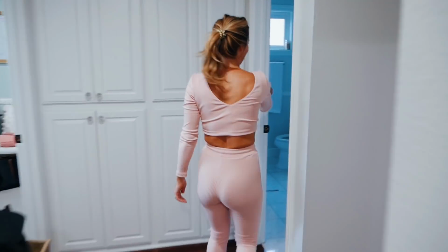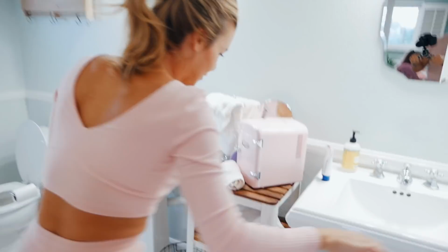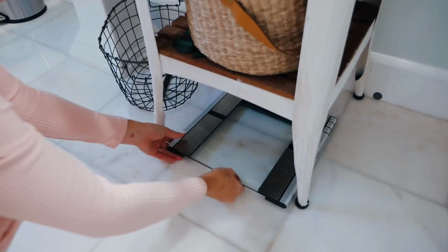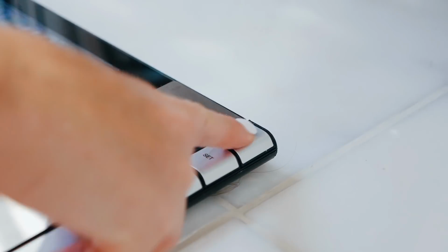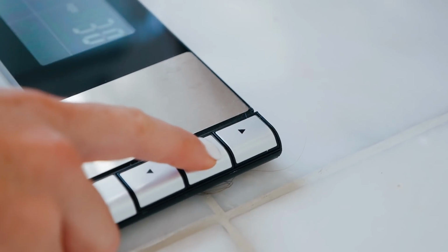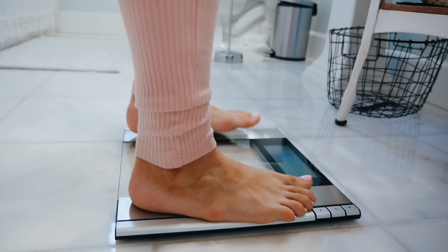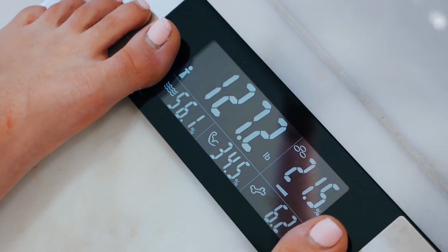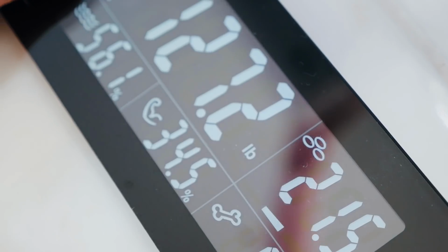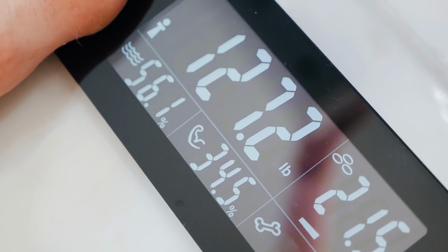Okay, so I have to show you guys the scale. If you haven't seen it, I've showed it a lot actually in my stories. This is from Vanity Planet, and it's the Digital Body Analyzer. And this is why I love the scale. I usually hate scales because a normal scale only tells you your weight, which means nothing. But this scale actually gives you body fat percentage, your weight, your muscle mass, and water weight, so that you can really see what all those numbers mean, what is actually happening in your body.